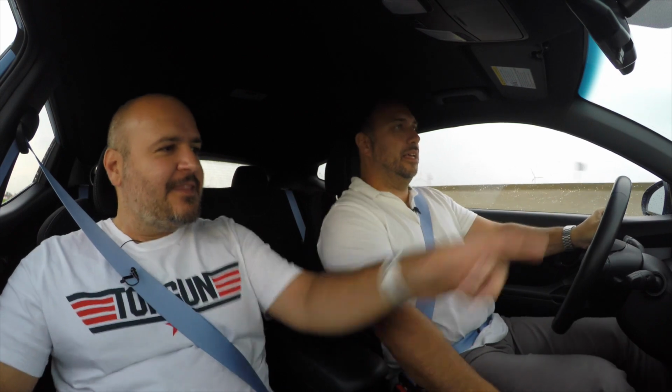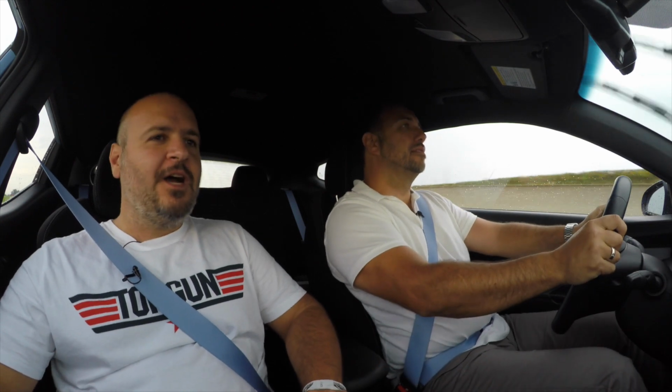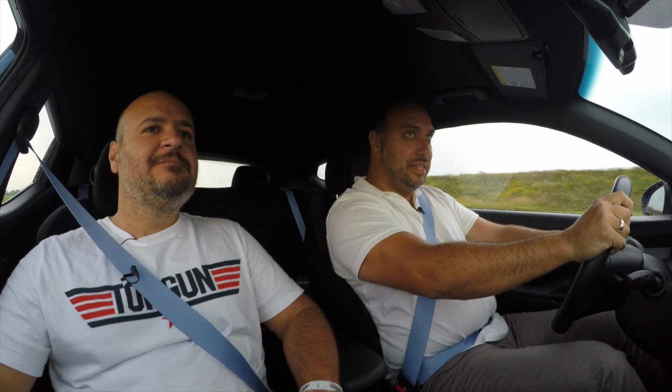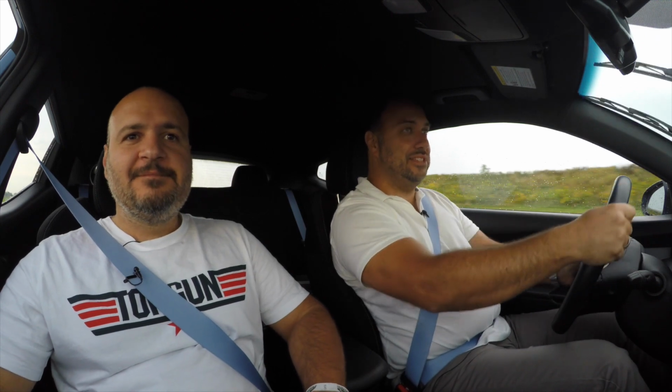Oh, baby. I like the shift lights up there. That's pretty cool. I have to say, this pulls quite hard. It does pull hard. Once you get to around 3,500 RPM, that's when it shows its true nature. Its true nature is pretty wild. Yeah, this car definitely wants to have fun.